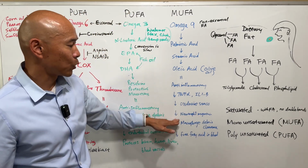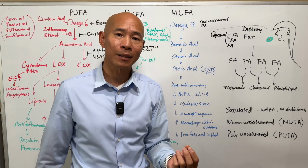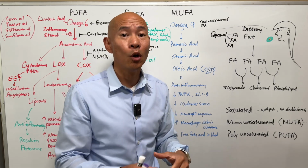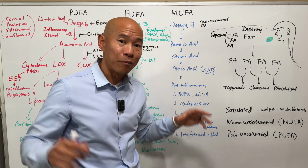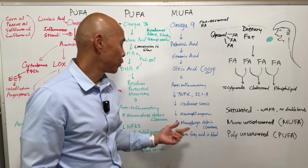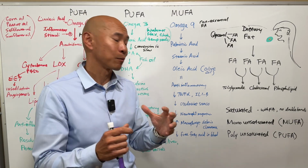The omega-9s also decrease neutrophil migration. Neutrophils are specific types of white blood cells that are there to kill infections or to eat up cellular debris. And when you have a lot of neutrophils migrating to an area, you're going to trigger a lot of inflammation. So the omega-9s can dampen that process so you don't get as inflamed.